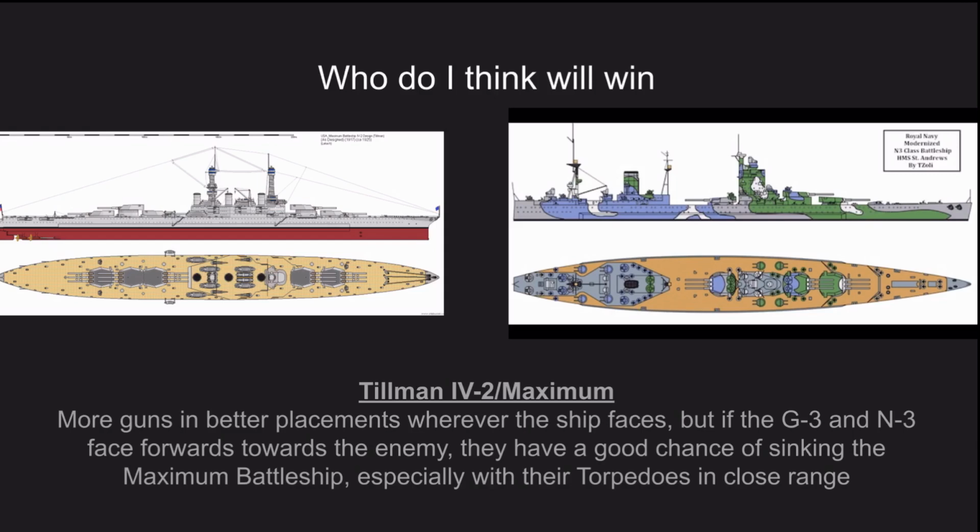Now, the downside is if the N3 and the G3 are willing to risk it by getting close to the battleship and using their torpedoes. Now, in my opinion, I don't think they will. But it's a good risk to try it because you can aim your bow forward and try and get the Maximum class battleship to ricochet off your bow or just miss entirely.